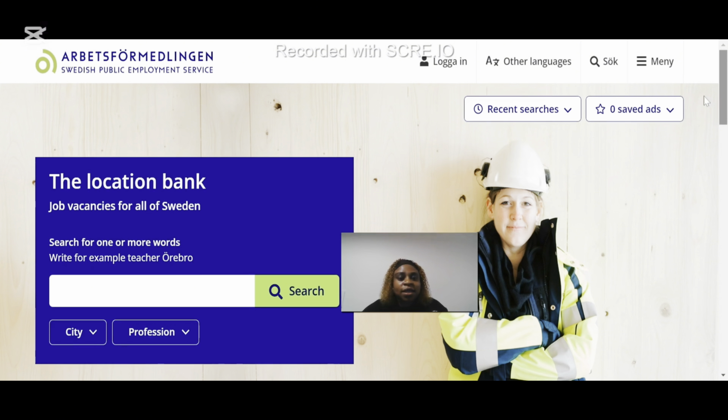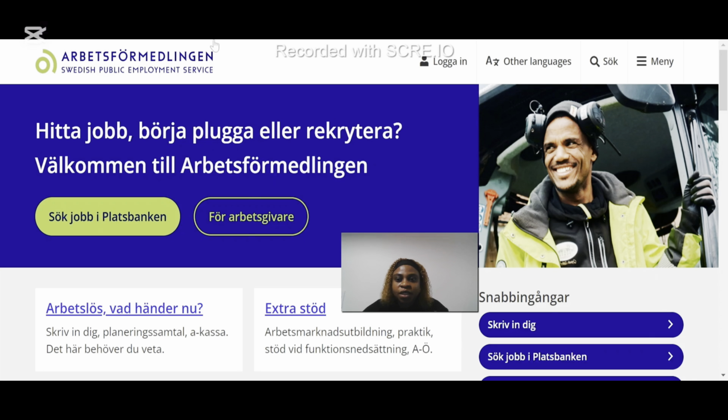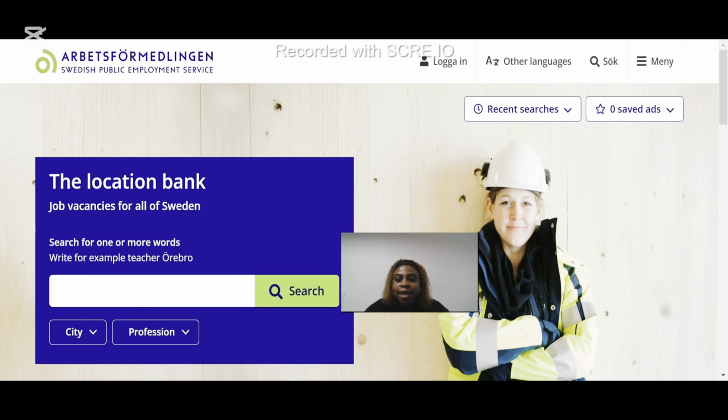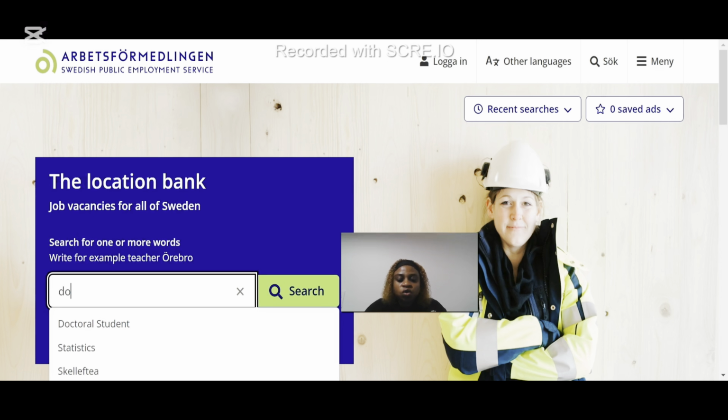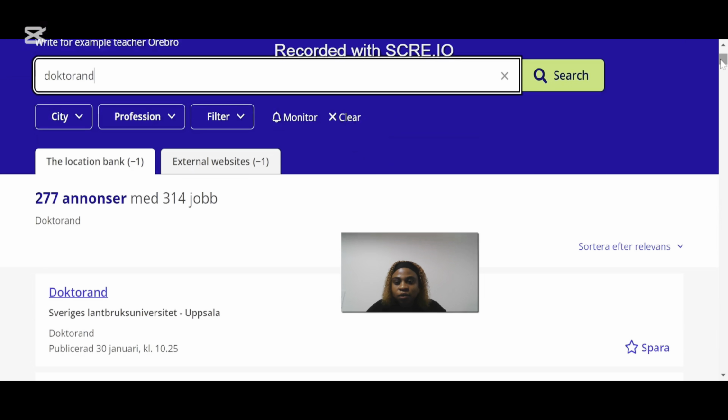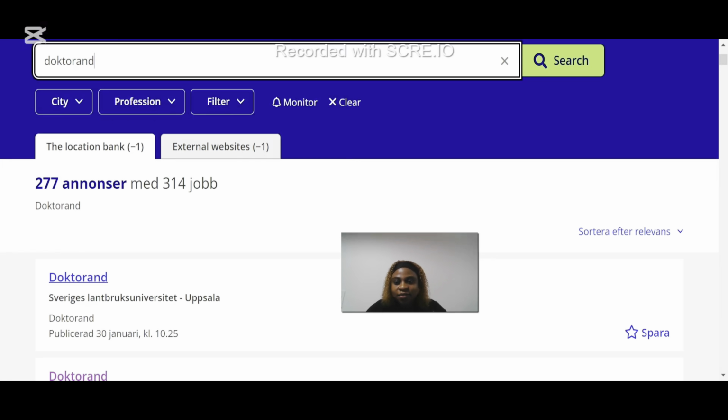So in this website, let me go back again. This is arbetsformedlingen.se. When you come in, you see search for jobs. When you translate it, just click on search for jobs. And here, just write Doktorand. So you see this Swedish word. Even I don't know how I found it, but I know when I use this word to search, I find all of them. You just click on search. You see 277 jobs are available. 277 PhDs are available. So let me translate again.